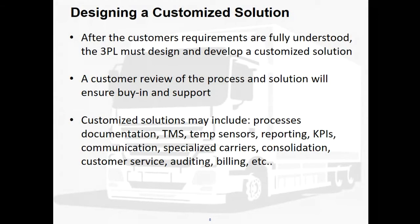Designing a customized solution. After the customer's requirements are fully understood, the 3PL must design and develop a customized solution that meets those needs, as I just talked about, of all the internal and external customers. We feel that a customer review of the process and the solution ensure buy-in and support from all parties. You have to make sure you've got buy-in from the shipper, the consignee, the buyer, everybody, all points. Customized solutions may include process documentation, TMS, temp sensors, reporting, KPIs, communication, specialized carriers, consolidation, customer service, auditing, billing, etc. Again, every customer is going to have different needs, and it's important to be able to understand and provide solutions to those needs on an individual basis.